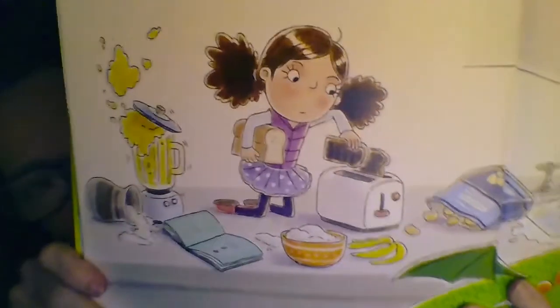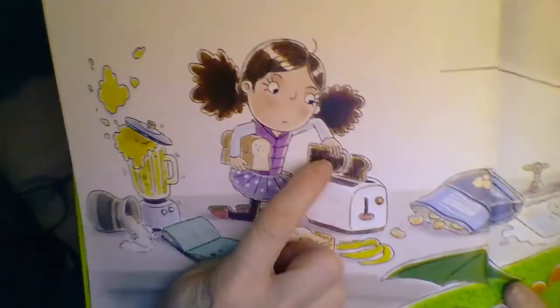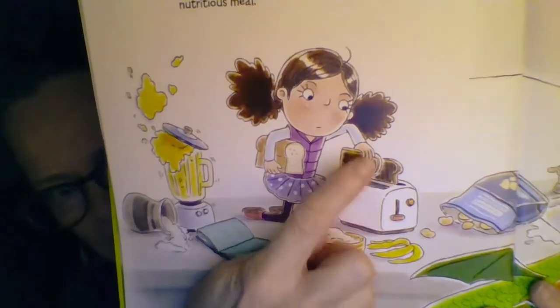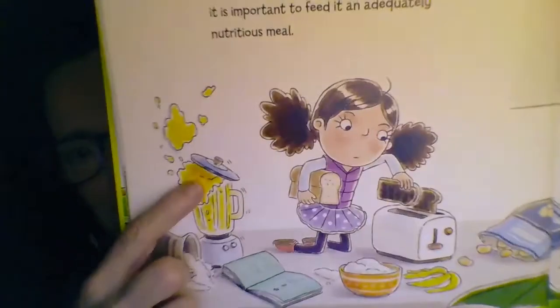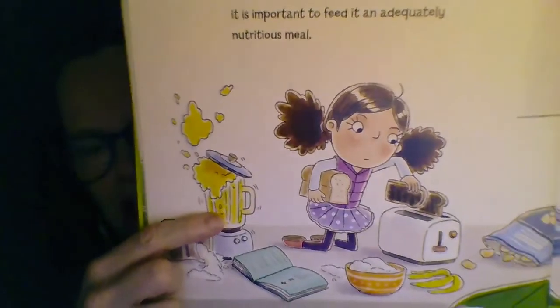And on the other page here, we have the girl. She is desperately trying to make toast. Looks like she burned toast because there's two pieces of bread here. She's pulling out of this white toaster. Both pieces are black. And I see a banana and I see eggs and I see probably looks like a smoothie, like trying to make a yummy smoothie to drink, but it's disgusting and went splat on the wall. So instead of finding good things to eat, they're just making a huge mess.